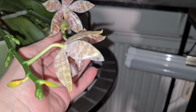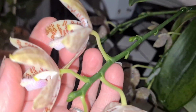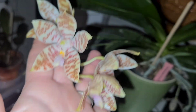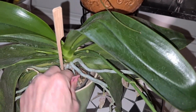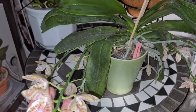So when she does it, she really, really does it. She continues to bloom from old spikes as well as from new ones at the same time. And of course, she's fragrant and hairy. Very large flowers on this particular one. Crossed with sibling. Should be 4N or 2N or such. Very, very large flowers in comparison to the old one I had prior to this one.